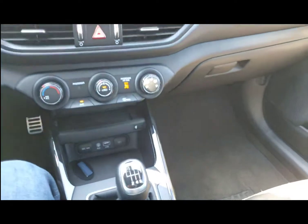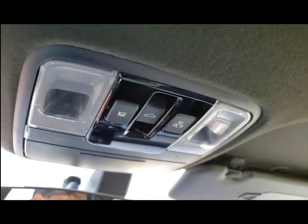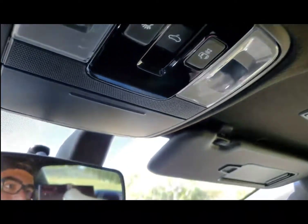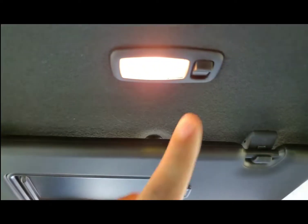Glove box, sunroof switches and everything up here. It does have full LED lighting that cuts on. Obviously, you could set it to turn off, but it turns on whenever the doors open. The only place that's not LED is over here in front of the vanity mirrors.